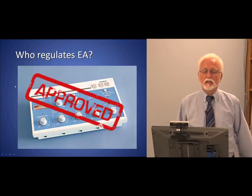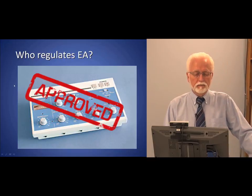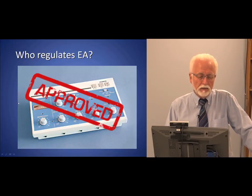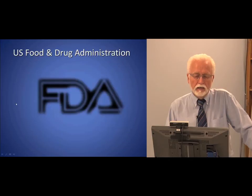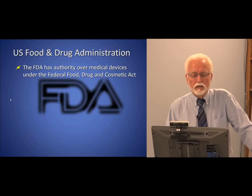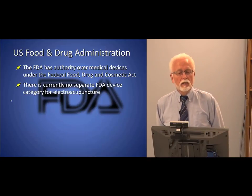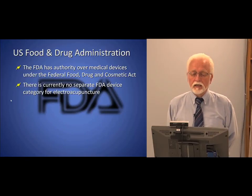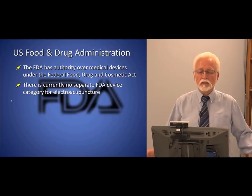So who regulates this? Who approves these devices? This is important to know. This goes back to Niemzau's point of we should understand what we're using. These devices are, in fact, regulated by the FDA. The Food and Drug Administration has the authority to regulate all medical devices under the Federal Food, Drug, and Cosmetic Act. There is currently no separate FDA device category, however, for electroacupuncture devices.